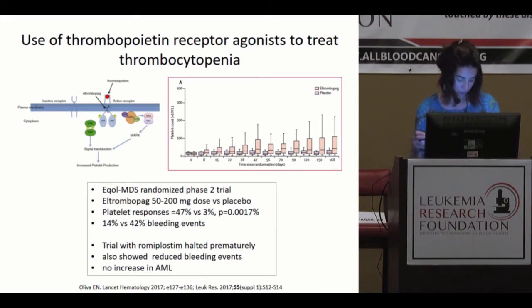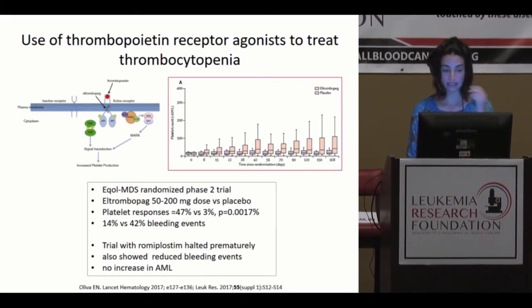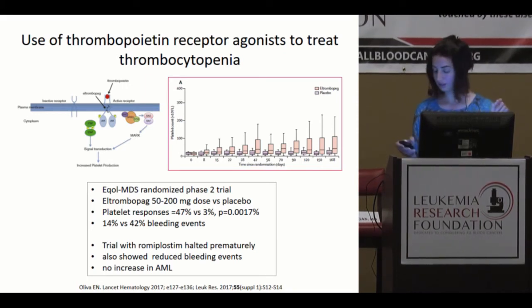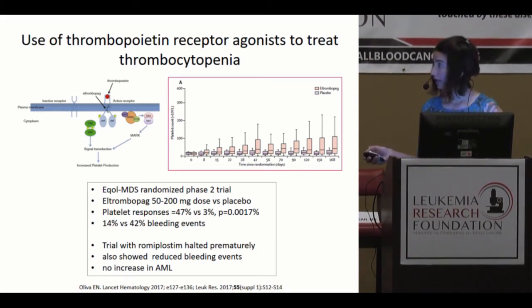And finally, we'll talk a little bit about low platelets. About 10% of patients have really low platelets, and there is a movement to try and stimulate platelet production using drugs that are already approved for other disorders with low platelets like ITP. These stimulate the thrombopoietin receptor and stimulate platelet production just like normal thrombopoietin, which is the hormone that regulates platelet production, binds to this receptor. The drug binds similarly and stimulates the same pathways, and you can see sustained improvements in the phase 2 study in platelet counts compared to patients that got placebo.